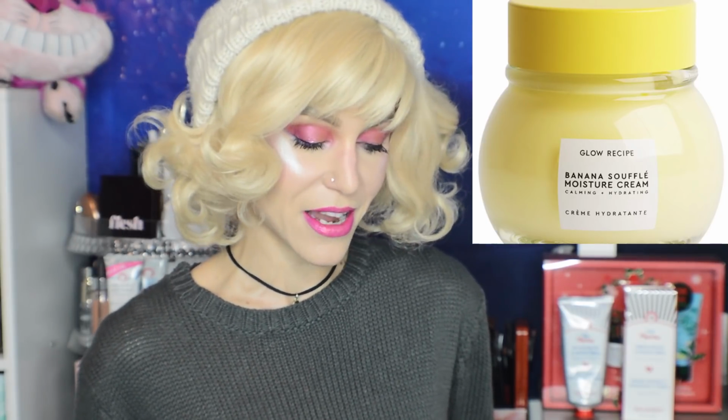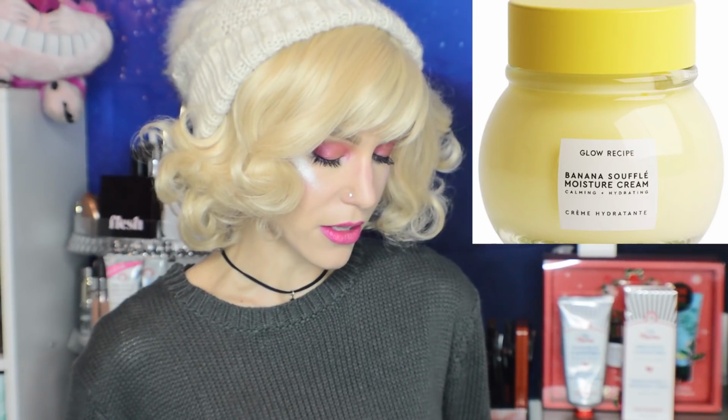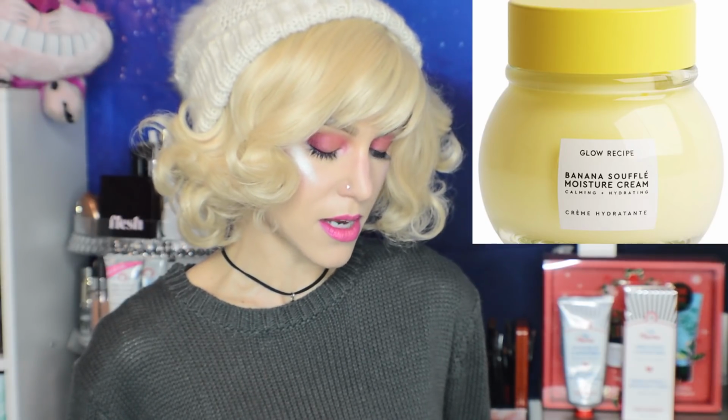Glow Recipe also has a new product out, and I gotta give it to Glow Recipe. I feel like they have such a strong social media presence that they really do a good job of creating a buzz for every new release. So this is the Banana Souffle Moisture Cream, $39 for 1.7 ounces. Not bad at all.